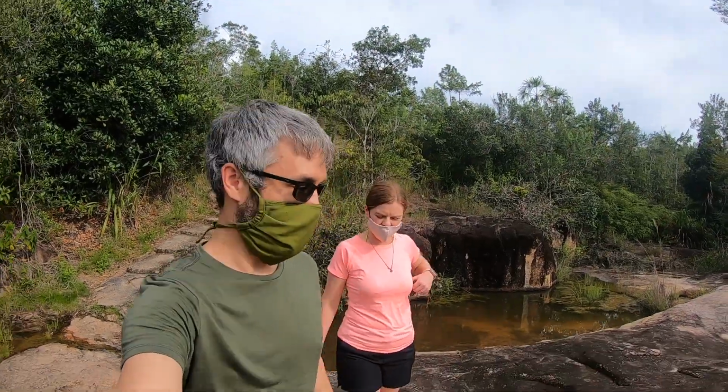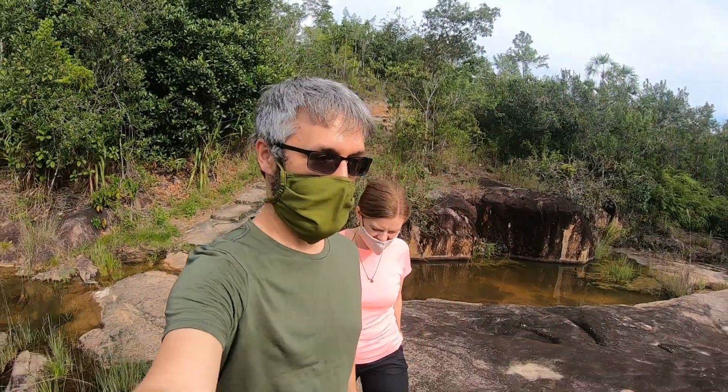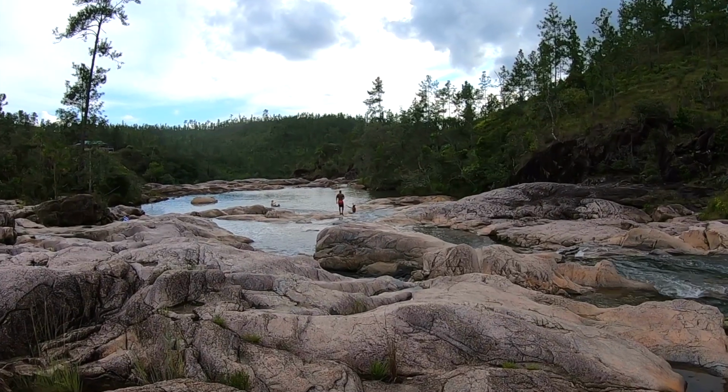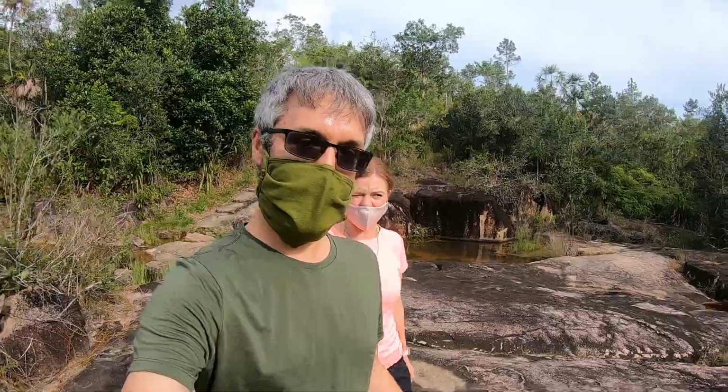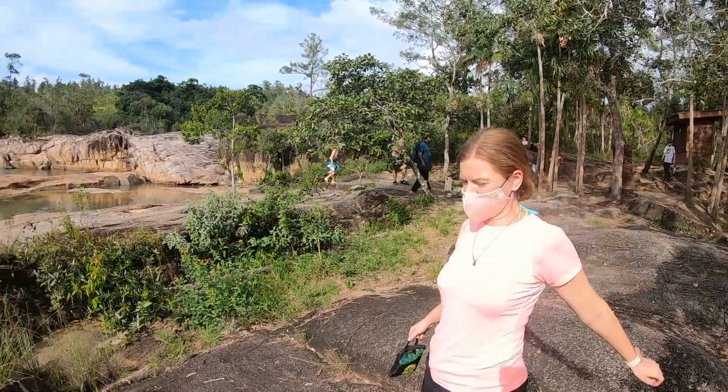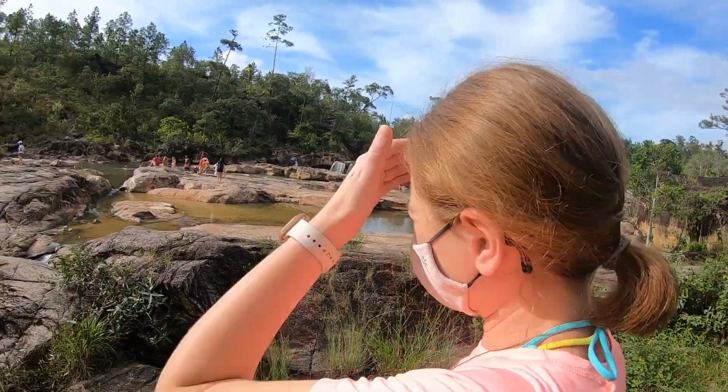We've gotten to our final stop of the day, which is the Rio On pools. So we get a chance to kind of relax and take a little bit of a dip. Yeah, we're looking forward to it. Nice way to end the day. Oh, it's so pretty.